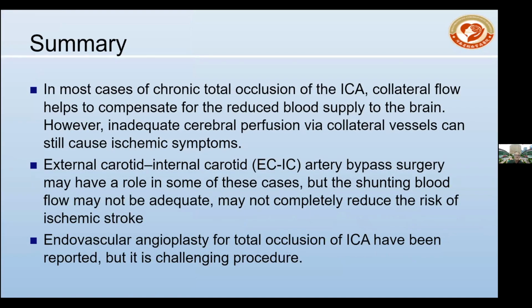Summary. In most cases of chronic total occlusion of the ICA, collateral flow helps to compensate for the reduced blood supply to the brain. However, inadequate cerebral perfusion through collateral vessels can still cause ischemic symptoms. External carotid to internal carotid artery bypass surgery may have a role in some of these cases, but the blood flow may not be adequate and may not completely reduce the risk of ischemic stroke. Angioplasty for total occlusion of the ICA has been reported, but it's a challenging procedure.